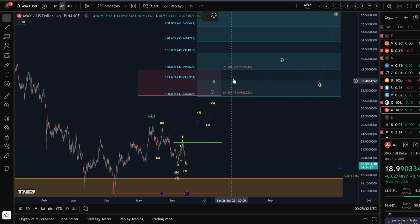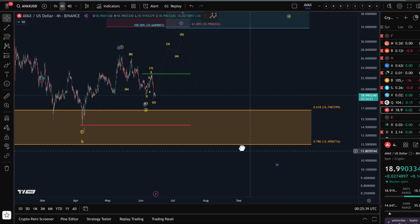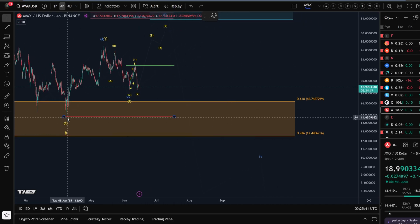There is a potential for a wider rally, but I wouldn't necessarily rely on it. I don't have anything immediately bullish left if the price breaks below the April low, however. Surely it could still find support at 12.49, but the immediate 1-2 setup, or AB setup, is broken, so the market would need to build a new setup. That's just a quick update on AVAX involving all the levels.